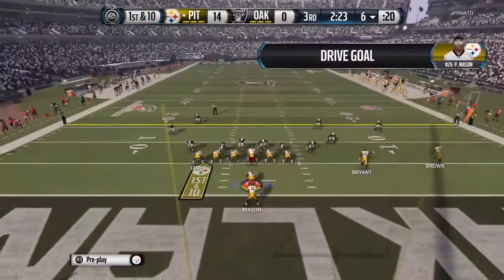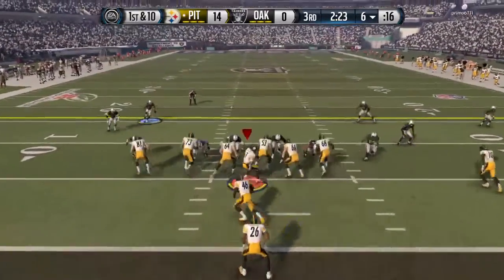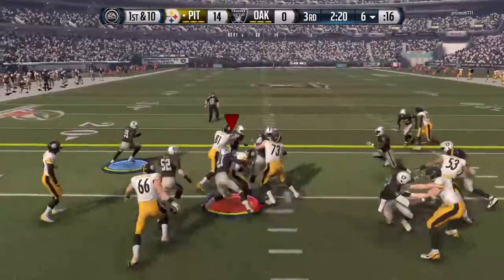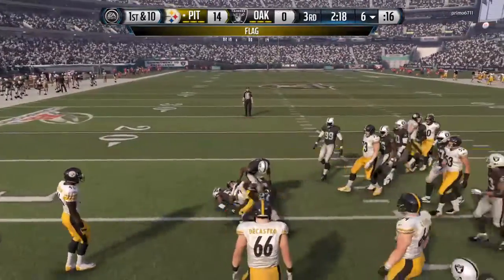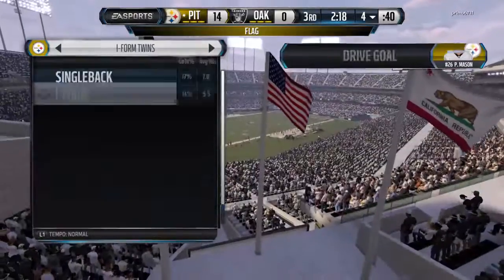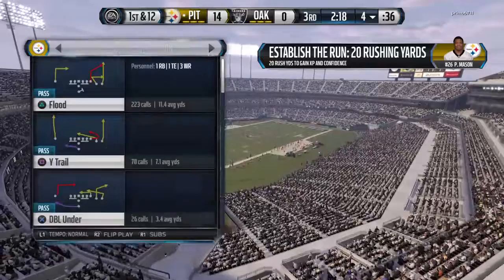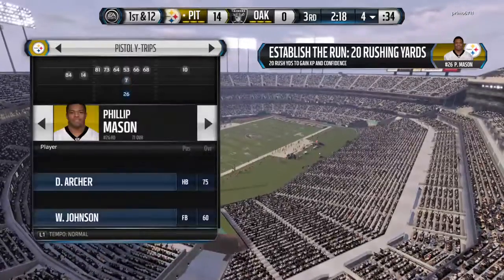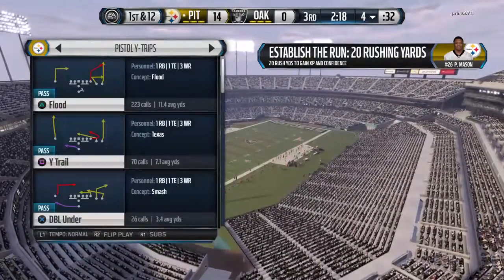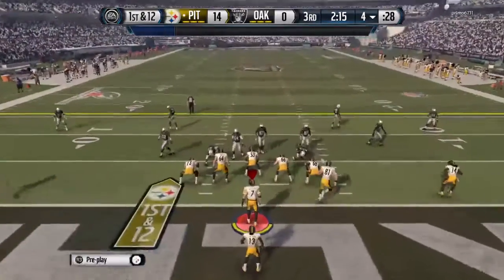The Raiders with a nickel look here on defense. Takes it out of the eye. Got a flag. The defense will take the penalty. Got to give the defense some credit on first down. There's so many things the offense can do. They were ready for that play, and they stopped. First down now in a dangerous spot here.